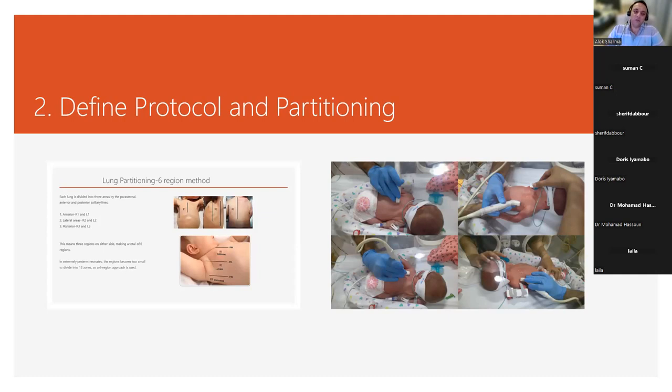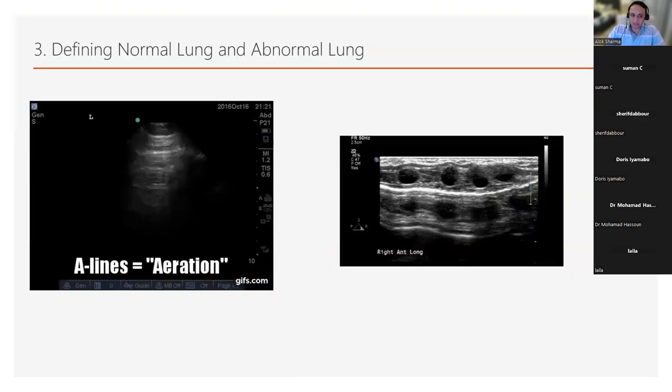Now, when you use the BRAT score, that's really important because you can do the BRAT score with one image in an extremely preterm baby, which is basically the whole of the right anterior region, upper and lower, and then one lateral image. But you'd use 3 regions to make the score. So again, defining that in your protocol is quite important.